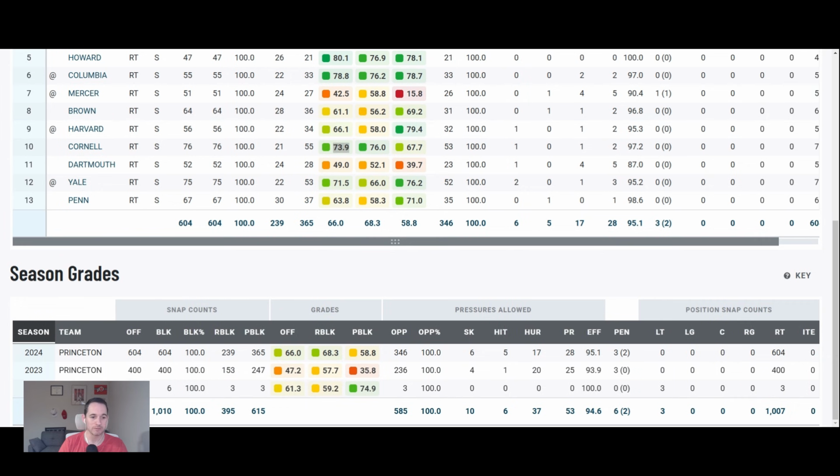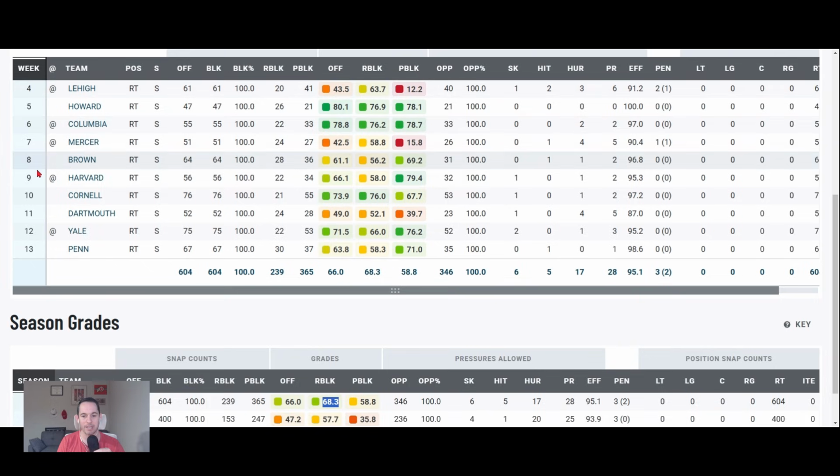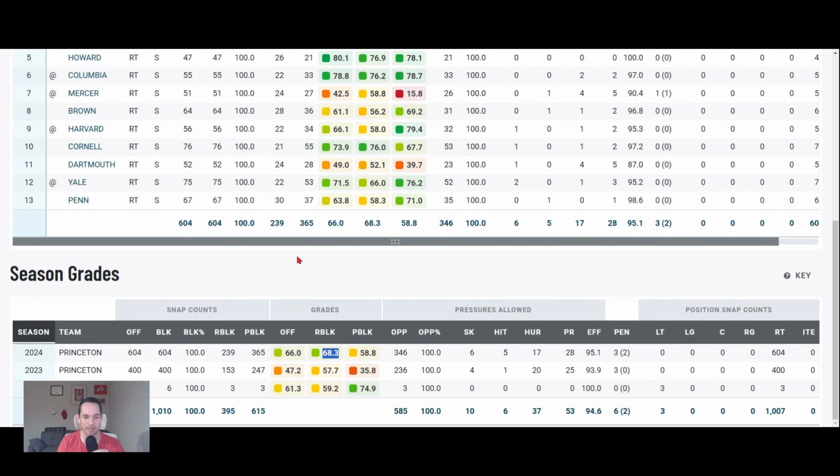Not terrible, right? Not the worst thing in the world, but a little high, especially when you consider the fact that he was playing in the Ivy Leagues, where you'd expect him, if he's going to come play power forward, you'd expect him to have some better numbers than that, right? The good thing, above average run block grade, so that's impressive there. And I really liked what the tape showed with the point of contact explosion, but you can see a below average pass grade here. That's not what you want to see, especially coming from a lower level of college football.